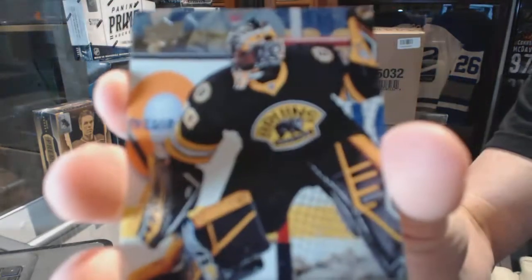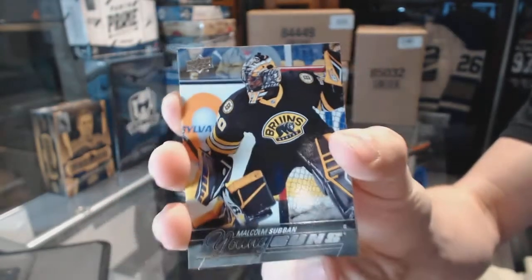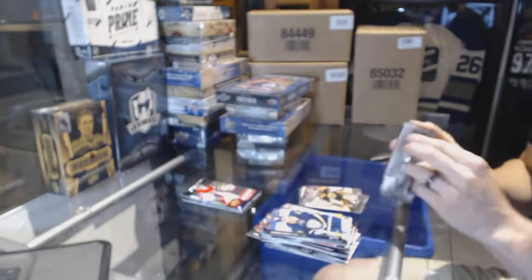Young Guns for the Boston Bruins, Malcolm Subban. Malcolm Subban.